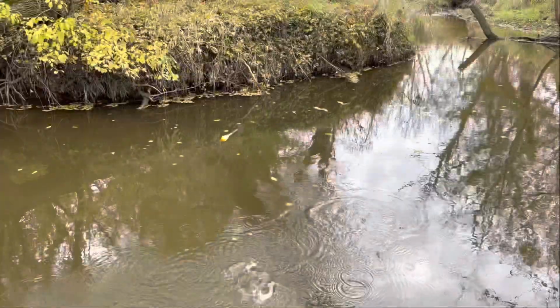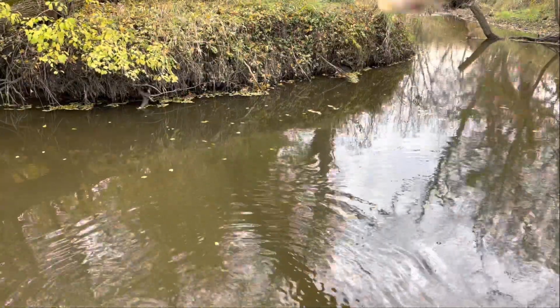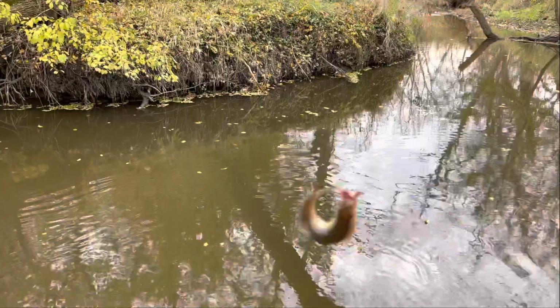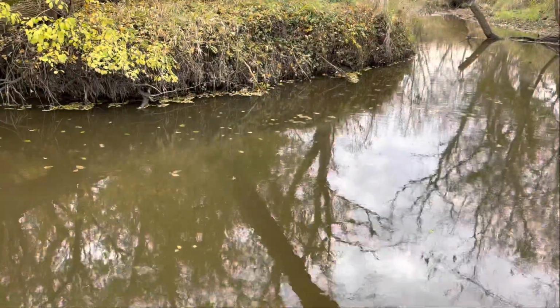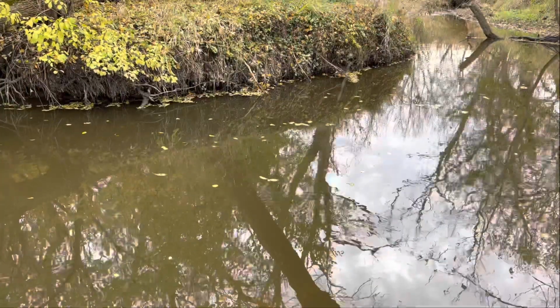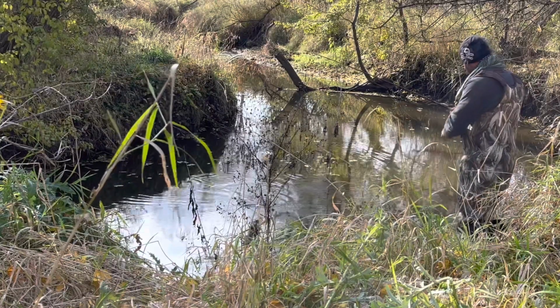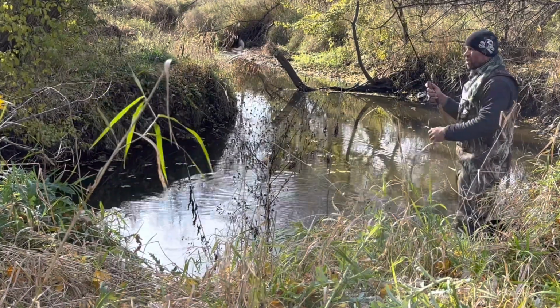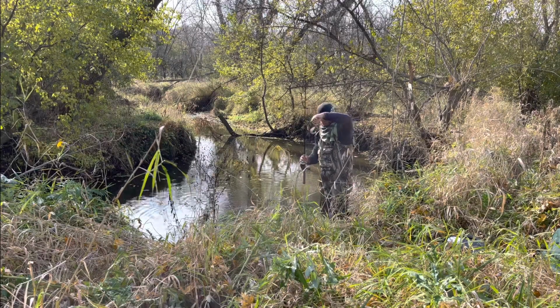We're way close, but action! Oh, tiny little guy this time. Gotta say, just the right size for a walleye. All right, let's keep going. Got something. Another chub. Good size chub. Definitely is gonna make the list.